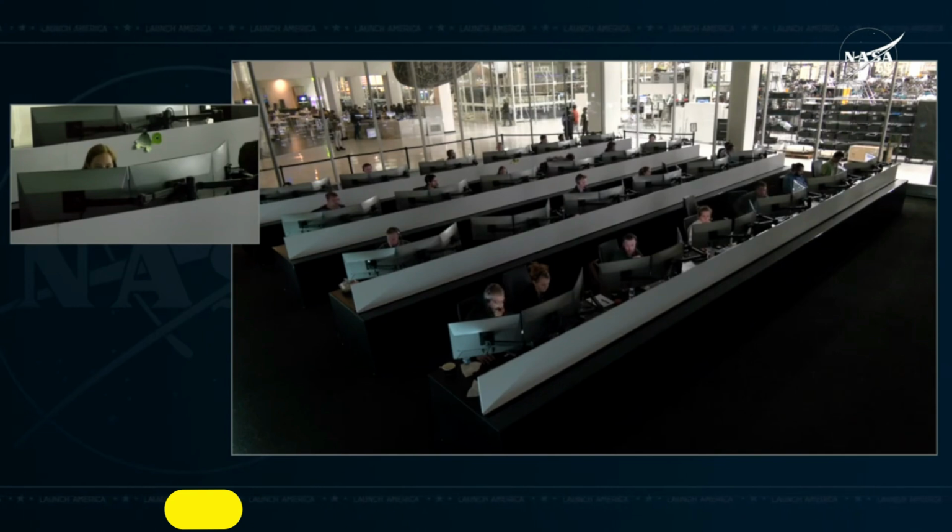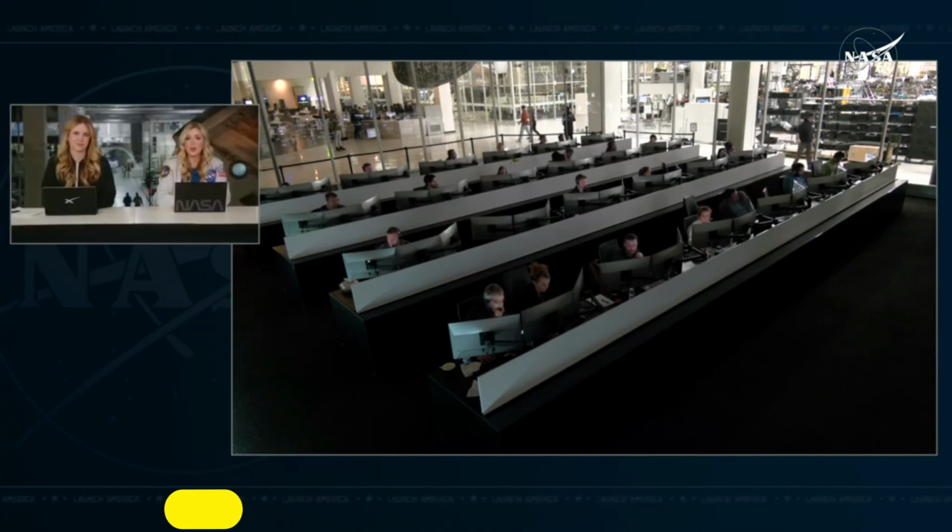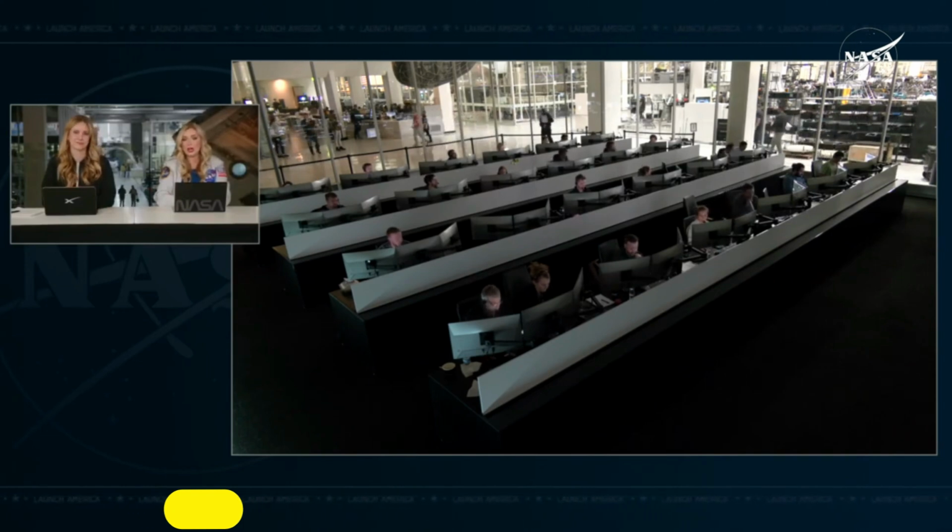SpaceX: Deorbit sequence start in 5 minutes. Freedom, SpaceX.